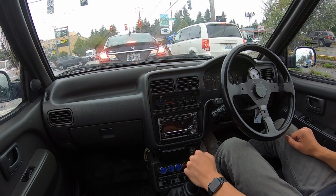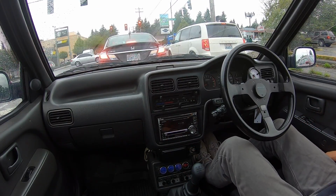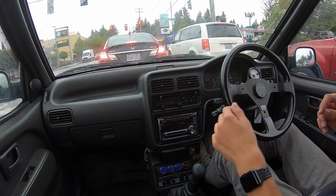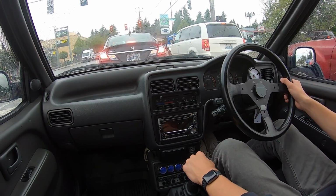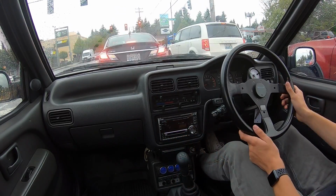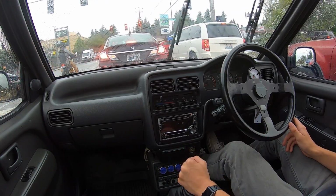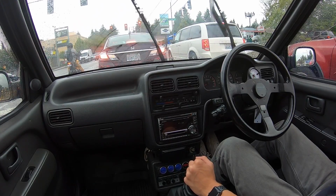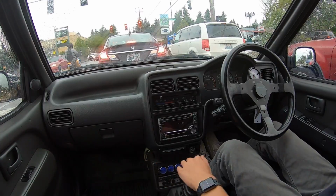This one has an aftermarket driver's seat. It's a Recaro seat. It's actually really nice. It holds me in pretty well. I'm a fairly small guy, so I've still got room on the sides. It's not too heavily bolstered. Yeah, this thing is the definition of a pocket rocket. It's tiny, absolutely tiny. I can reach all the way over to the other side, no problem.